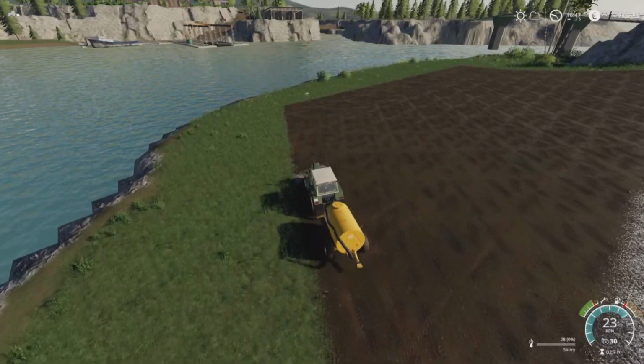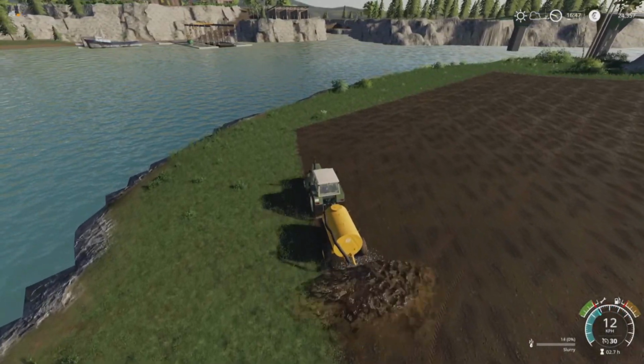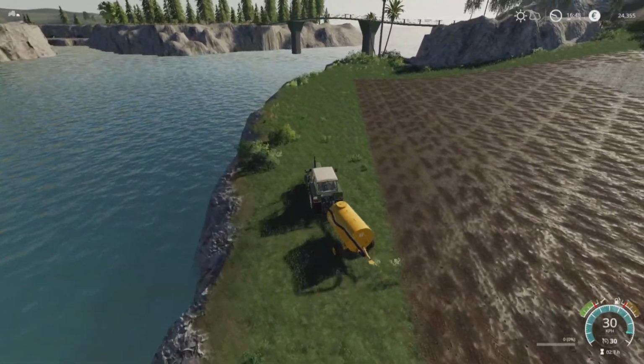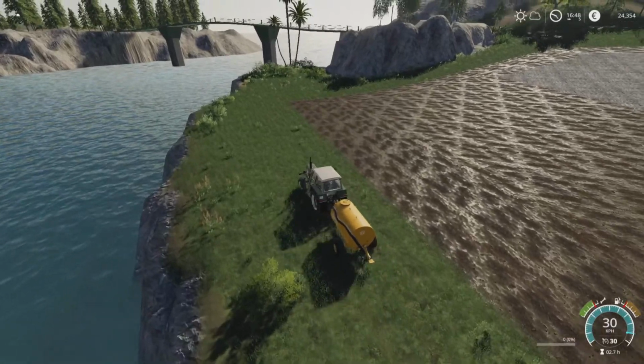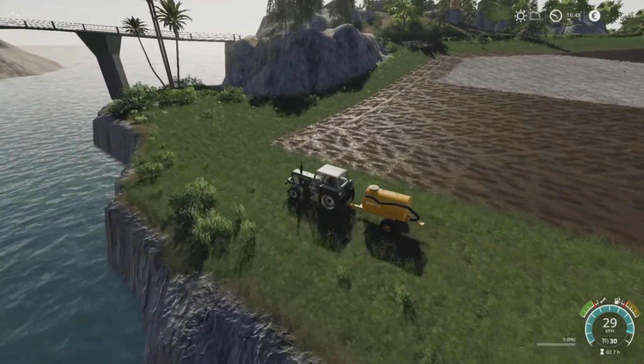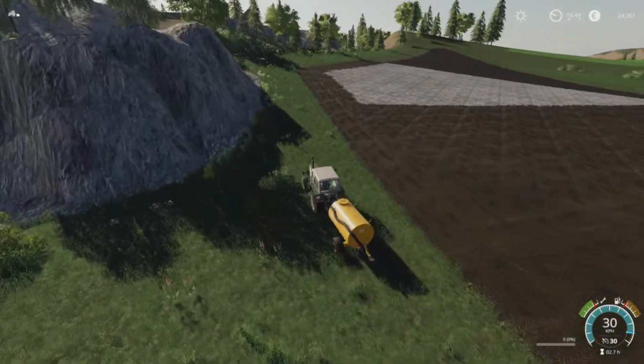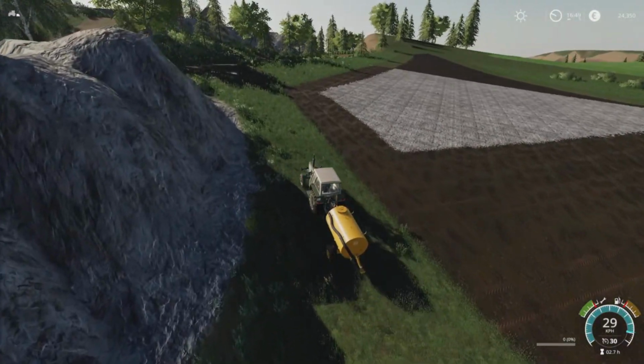Ooh, just got enough to do this little spot I missed, look. Lovely. Perfect. Right, so I'll go fill this up. I'll get this field done, and well, I guess tomorrow I'll be on my own. But that'll be all right, just a few days. No bother at all.